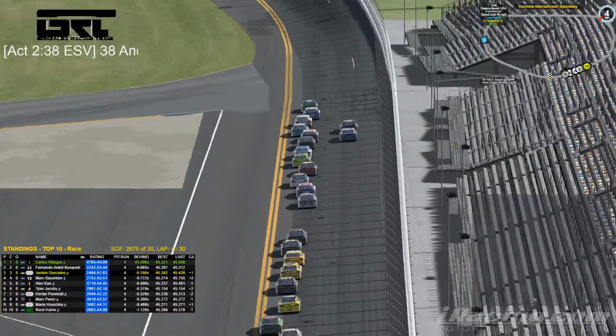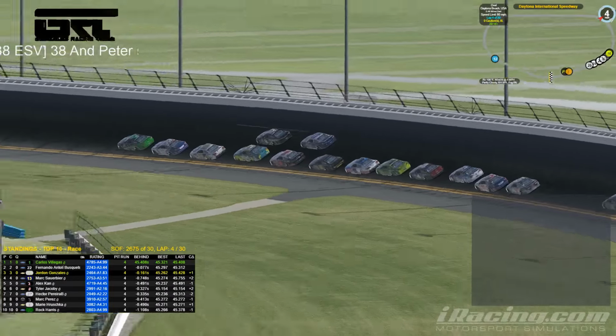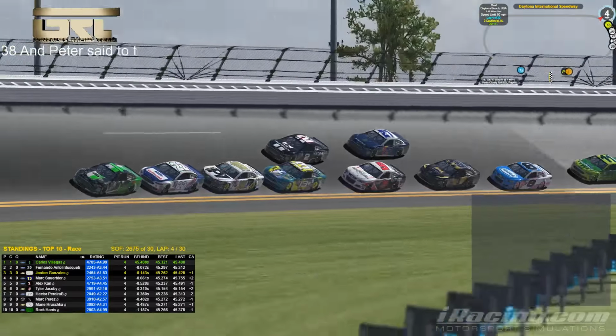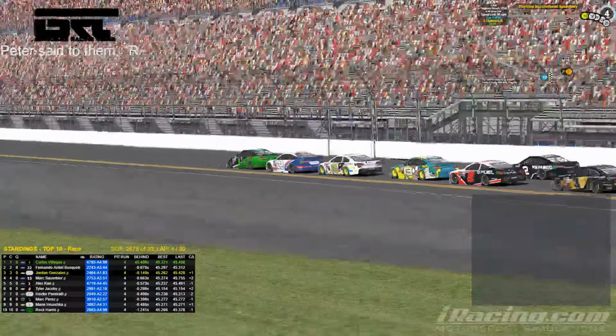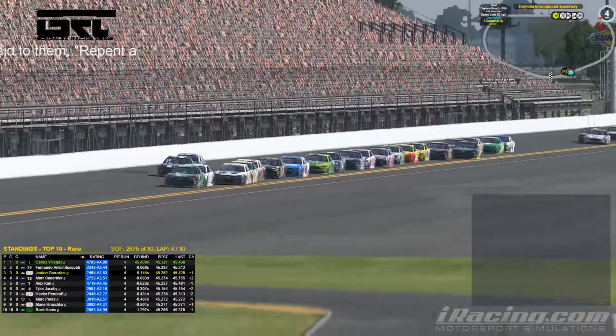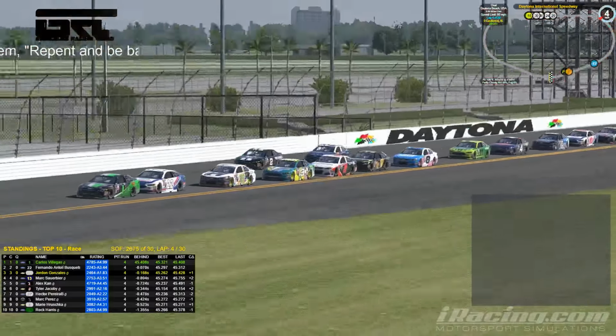I like the 3rd position because it allows me to have the inside lane if a caution were to come out. I don't want to be on the outside here at Daytona, simply because everybody does ditch that outside lane very quickly, and it's really hard to make it work.